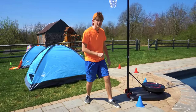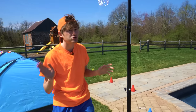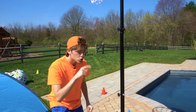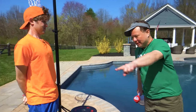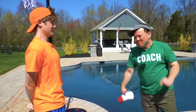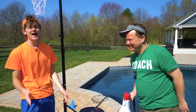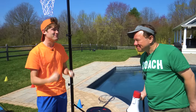Uh-oh. The problem is, the pool is outside the lines of these cones, and technically I'm not supposed to go past the boundaries. That's why we'll have to make sure that nobody catches me. Be super quiet. What you doing, Jimmy? I hope you're not planning to step outside these cones, because if you do, you lose! Who, me? Coach Rocco, this is Jimmy you're talking to, remember? I'd never dream of doing such a thing. I'll just be back in my tent.